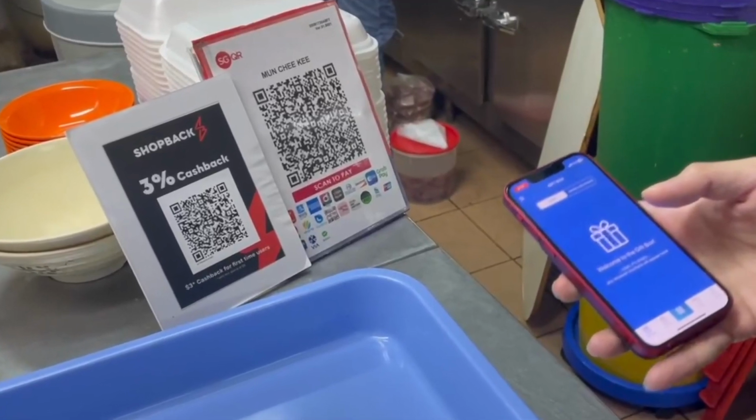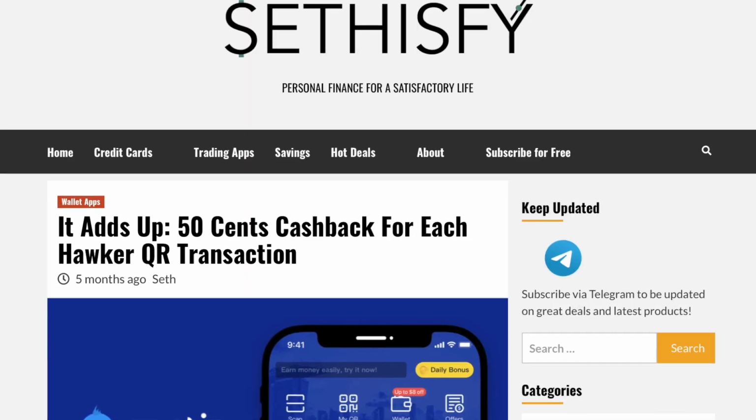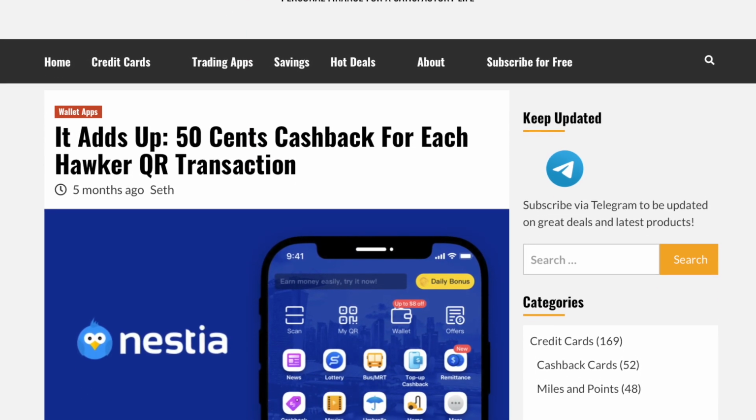Finally, this QR code also gives you access to other wallet apps such as Nestia, which from time to time actually gives 50 cents off per transaction at hawker stores. And that is actually a very good rate, because hawker food tends to be a few dollars each time, and 50 cents represents a very high percentage of the amount you spend at a hawker center.